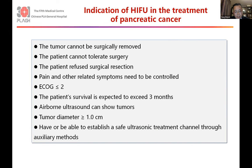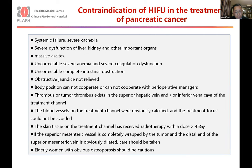Our center's indications for the use of HIFU in treatment of pancreatic cancer include tumor size, physical condition, and the treatment desire, etc. The treatment control indications mainly include the safety indexes of the treatment channel or organ function, treatment position, and so on.